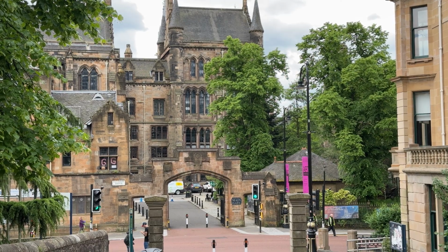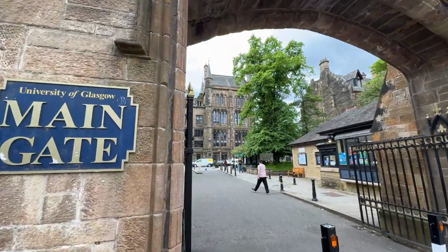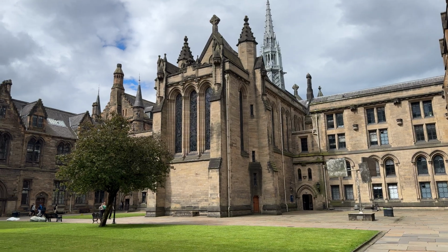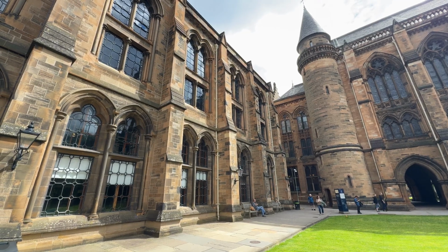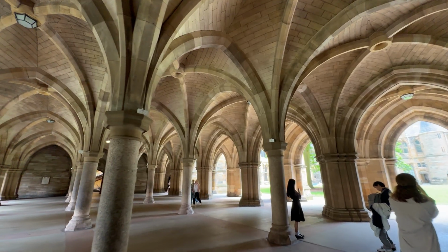A block away, we reach the campus of the University of Glasgow, a magnificent collection of neo-Gothic buildings, and park-like quadrangles open to the public. Then pass through those pointed arches into a stone forest.